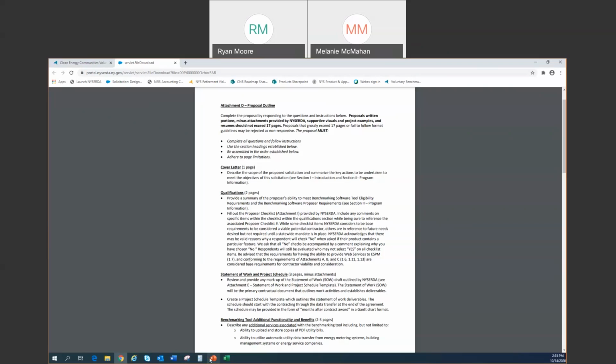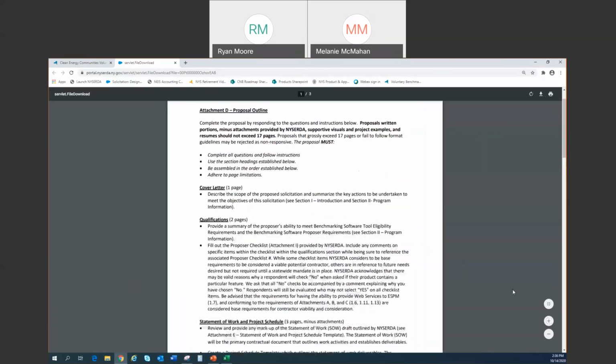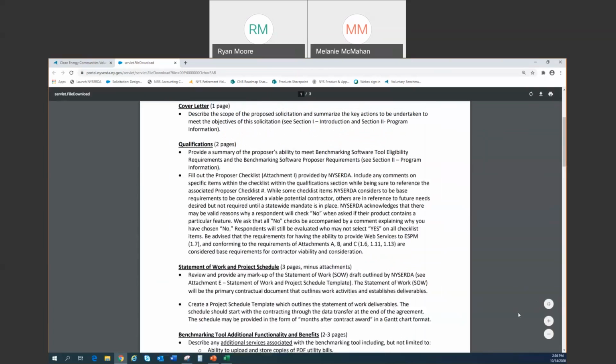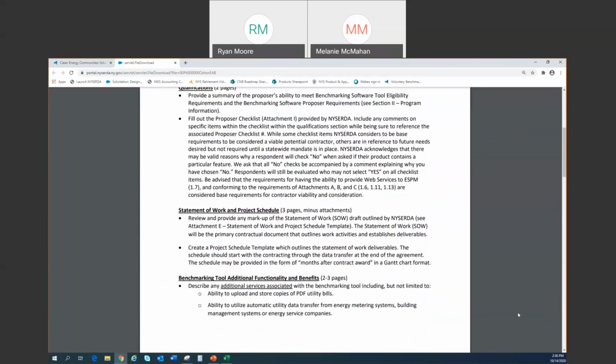Yeah, and just a note on the page limits. So for the statement of work and project schedule, the 3 pages is your written portion, your explanation, other information you want to supply outside of the actual statement of work attachment. The statement of work, we'll get into this later. It's an evolving document. We've proposed one, and it contains most of the elements which we'd like to substantiate through this contract. You can mark that up and supply your changes or comments, and then you still have 3 pages to speak to certain elements of it or offer an alternative.